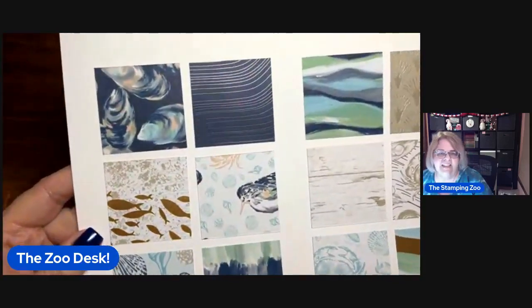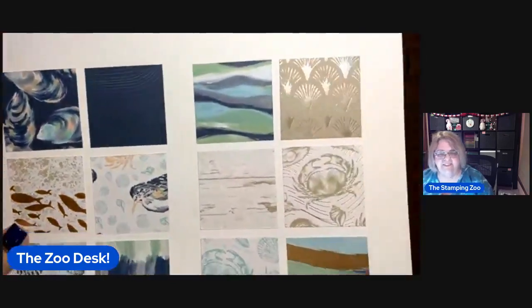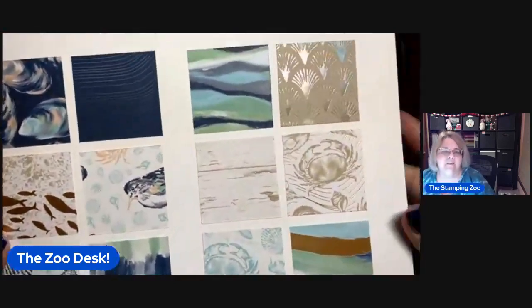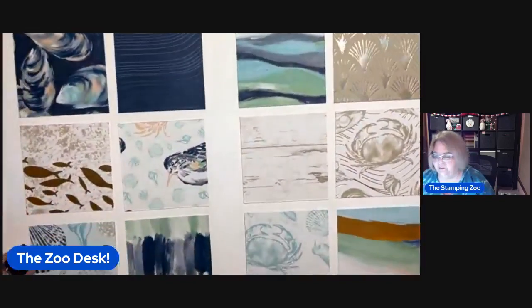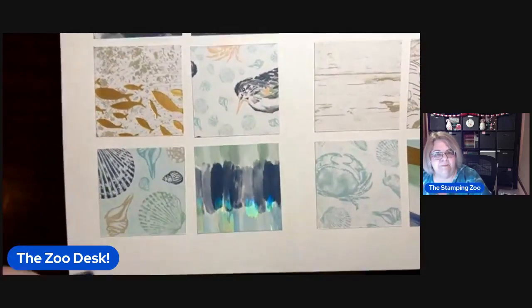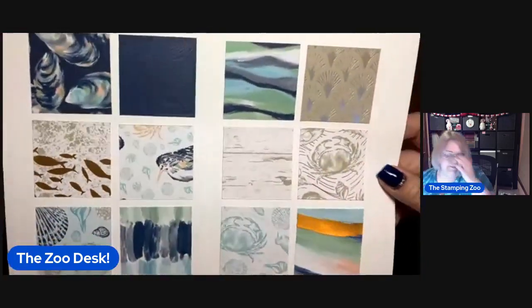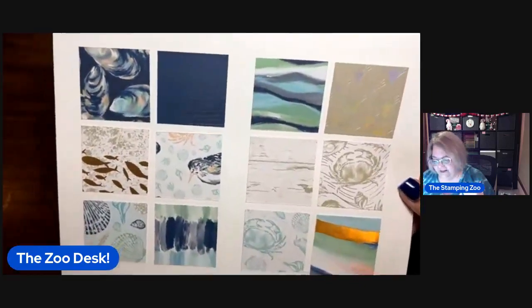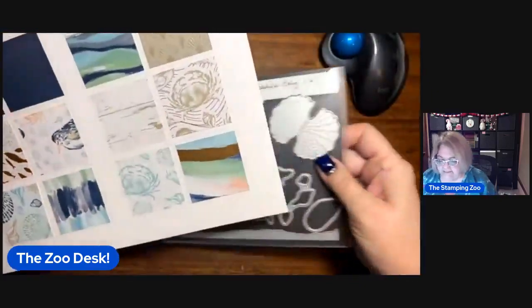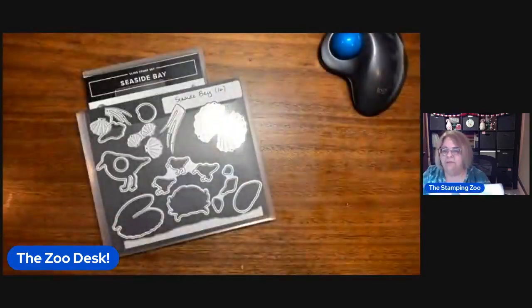Again, same thing. This one is shimmery and they feel slick, almost like clear embossing on the ones that are clear. I love this one right down here. We're going to use a little bit of this paper, but it's a winner for whatever you're using it for. Of course, it coordinates with the stamp set. Some of the dies cut out some of the images, so you really want to explore that.